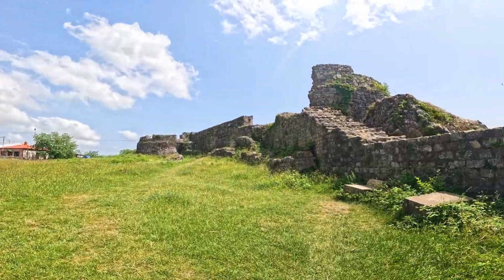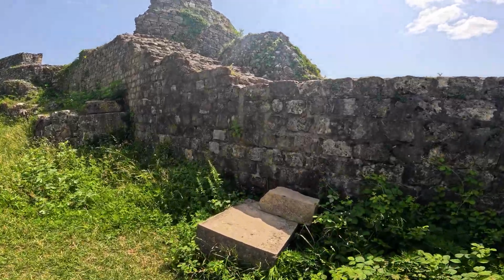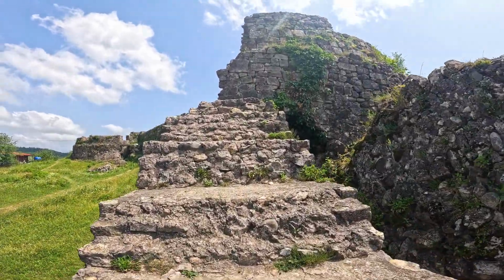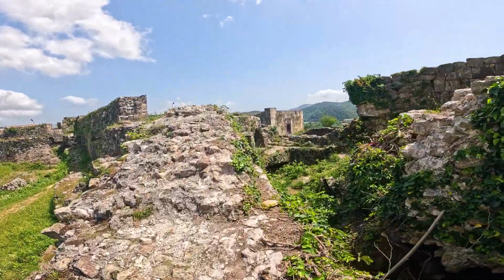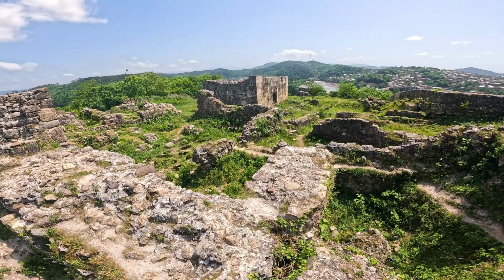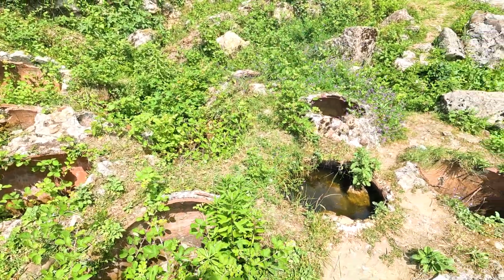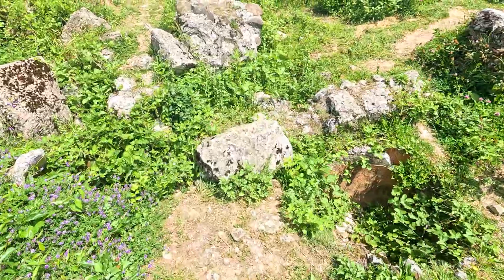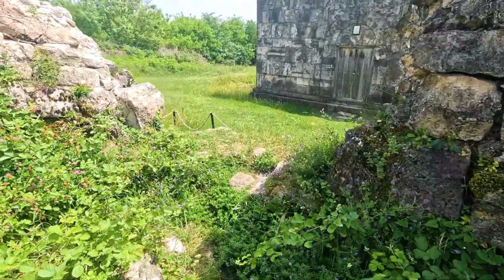Just next to the Bagrati Cathedral is the ruins of the Palace of the Kings and the Church of St. George. Let's have a look at this. We got a tree hugger down here. There's the Church of St. George there. Check out all these little subterranean terracotta pots. This must have been for winemaking. You know, Georgia has the earliest human evidence of winemaking and gold mining and textile production.